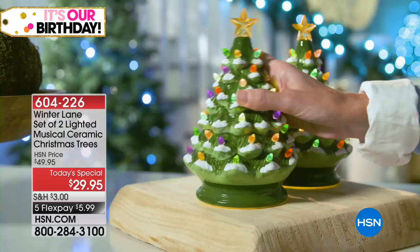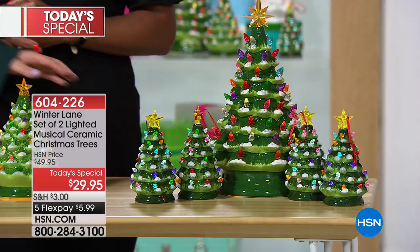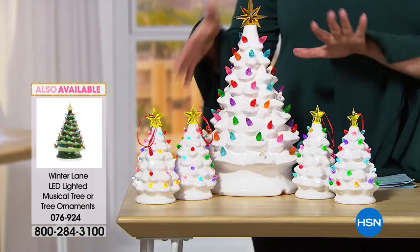And then we also have a set of ornaments that coordinate. Can you believe all that we're bringing to the table today? You're receiving four of the little ornaments in the green or in the white. But you know, this is classic Winter Lane. How tall are the little ornaments? Ornaments are 6.5 inches tall. And then how tall is the big one? The large tree is 14 inches tall. And this is something that you can get in addition to the Today's Special. And these are 8.5 inches tall.